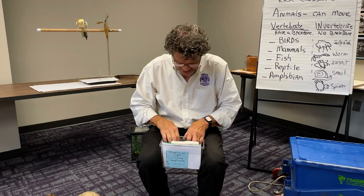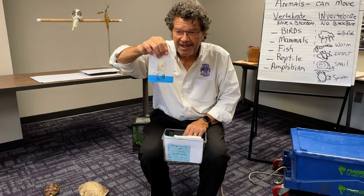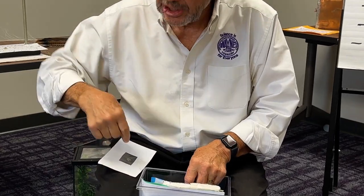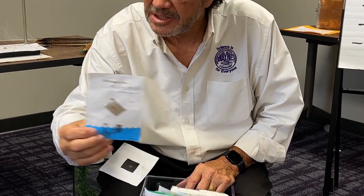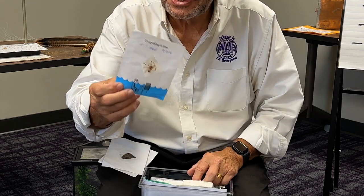When I first got it, it was only that big. Can you see that? It was only that big. And to grow, it had to shed its skin. So then after I fed it some crickets, it was that big. Can you see it? You might be able to count some legs. And then a month later, it ate more crickets and it was this big.